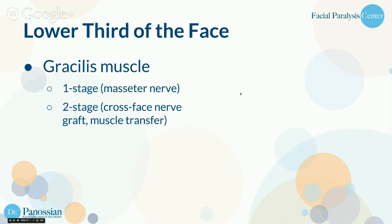So in the lower third of the face, when we use the gracilis muscle, we will sometimes use it in a single stage. In other words, one surgery to help reanimate the smile. And we do this by attaching it to the masseter nerve that we described previously. Again, the masseter nerve is responsible for biting, and it's usually not affected in facial paralysis. So we can very frequently use this to power this muscle.